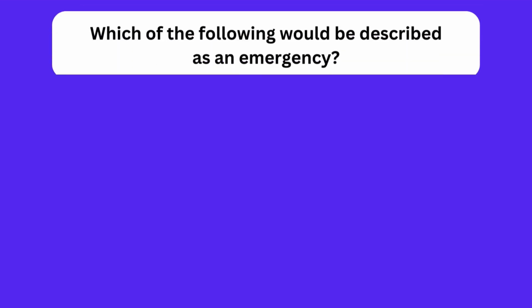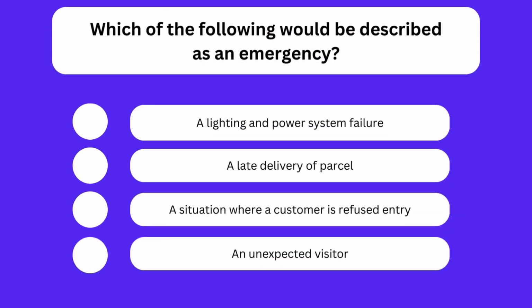Next question is, which of the following would be described as an emergency? So the correct option is the first one. A lighting and power system failure would be described as an emergency.